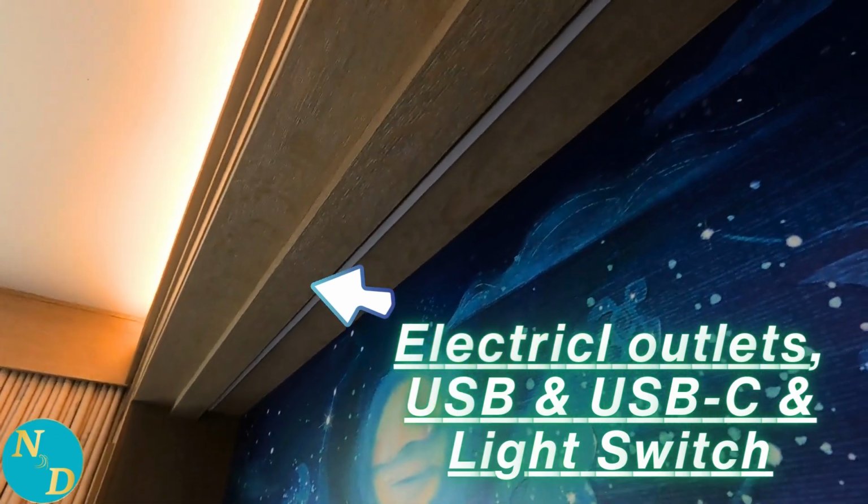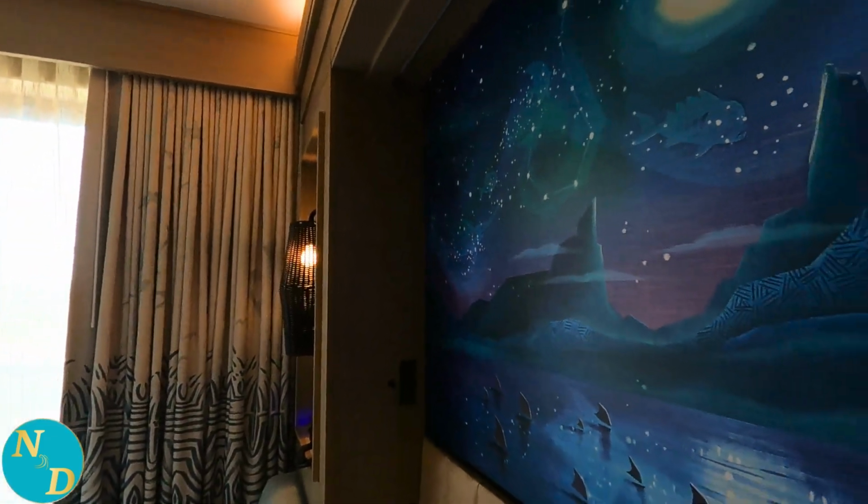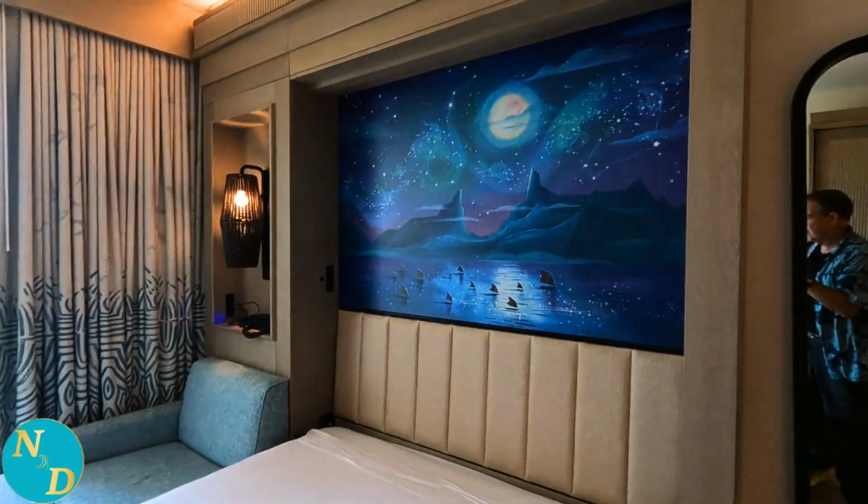So light strip under there, that's where you turn it on, but from that side of the bed. No such light strip this side of the bed. Let me go way over there.